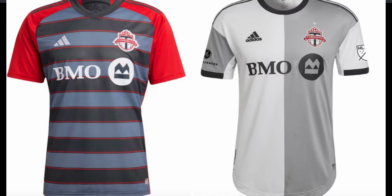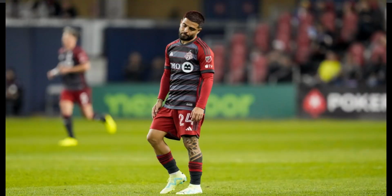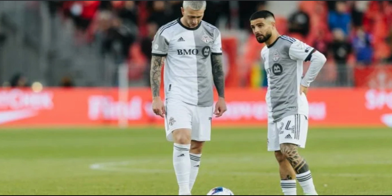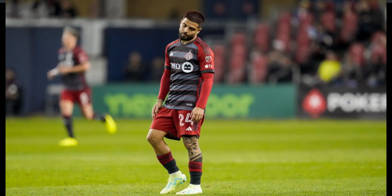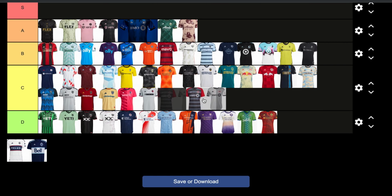Now, this could have been a good kit, but with the way the season's been going so far, it's a pretty depressing kit to look at. The away kit is even more depressing. I think they should have stuck more with the red, bit of black, but the gray was not the way to go, and it just looks a lot depressing and summarizes the season every Toronto fan is having right now. So honestly, this goes in our C tier.